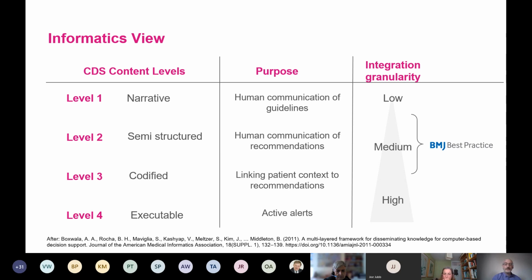The next level is codified, so you're really starting to break apart the content and the clinical concepts within it, using things like SNOMED CT, and that allows you to then link patient context and patient data to recommendations and start to filter the recommendations to particular patients.